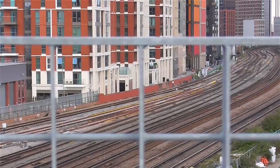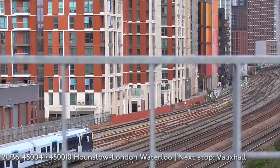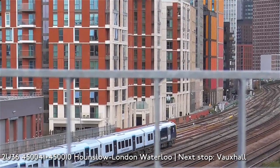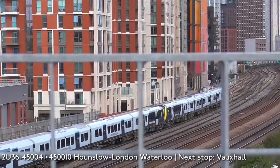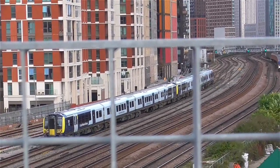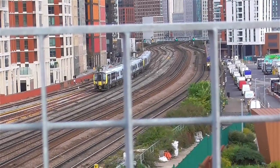Well, now we've got a South Western Railway Class 450 on a loop service bound for London Waterloo, 450010 at the front, along with 450041 at the rear. Also passing through now, we have a South Western Railway Class 455 going from London Waterloo to Hampton Court, operated by a pair of 455s.